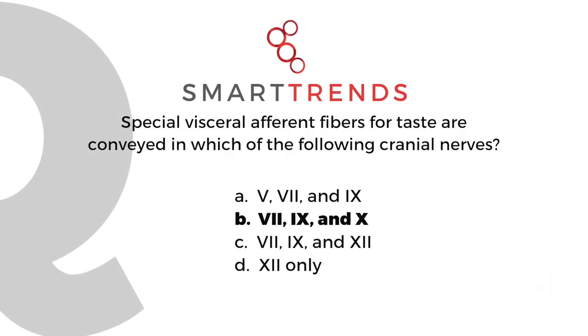So you guys can see how you got that question right without even understanding what SVA means. You understand that it's afferent, so sensory to taste. You obviously remember 7, 9, and 10 are going to provide the taste from what we talked about earlier. Okay, if you didn't get that, or now it looks familiar to you again, good. It's all right, we're going to get through this and reinforce it multiple times.